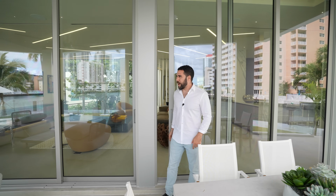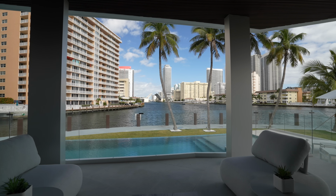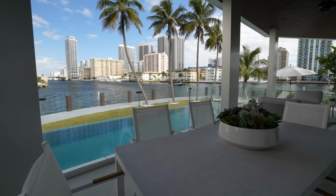Stepping out, wow. You look over there, a jet skier just flew by. It's unbelievable. You're really living in the lifestyle part of Florida. This is what people mean when they say, oh, you live in Florida, you must be on boats and jet skis. This is what they mean. You're out here, you know?